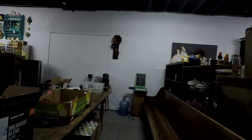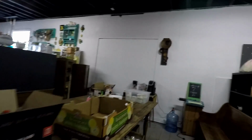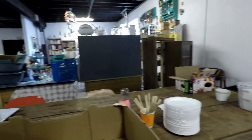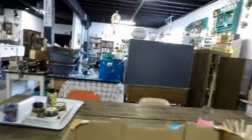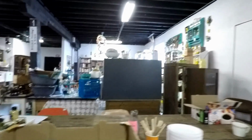So this back corner is yours? That whole back corner is mine. This is where we set up all of our grand opening food and everything. But right now, what we're doing with this area is pie and coffee on Saturday. I have a friend, the cookie lady from my old days at the farmer's market, and she makes them in individual little servings and people come and eat some pie.